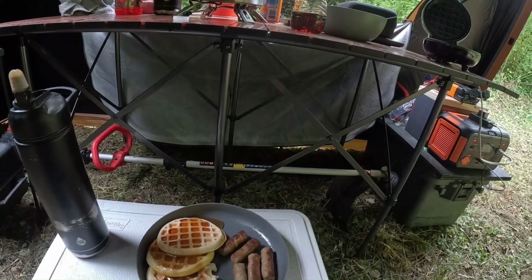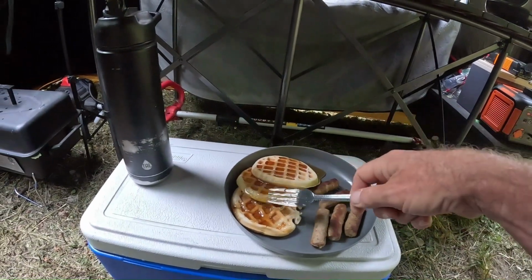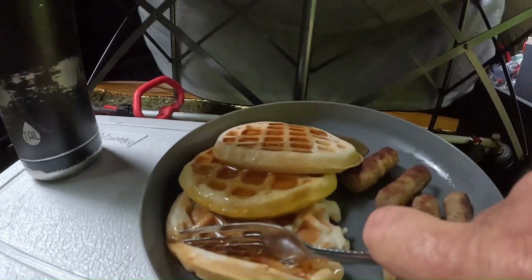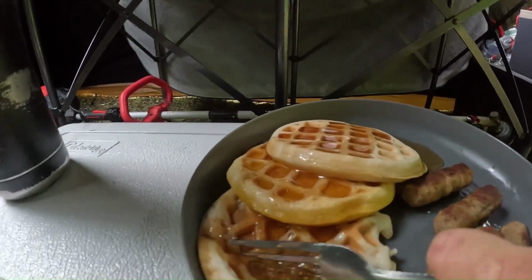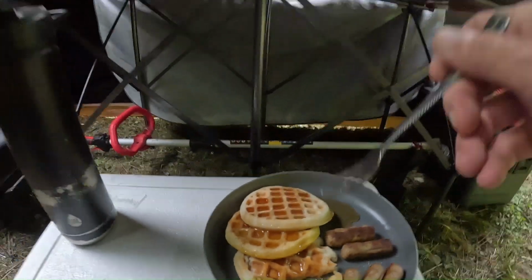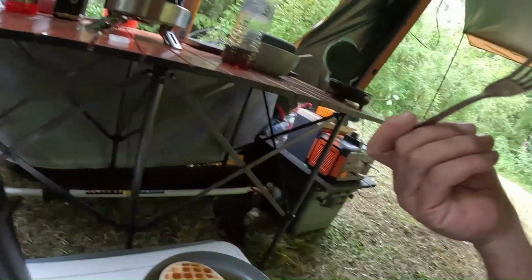Alright, here we go. It slides around on that cooler a little bit. I have to make it work though. Slides around on the cooler way too much. I can't cut it with one hand. I can't do this. It won't let go. Okay, first bite. It's a waffle.